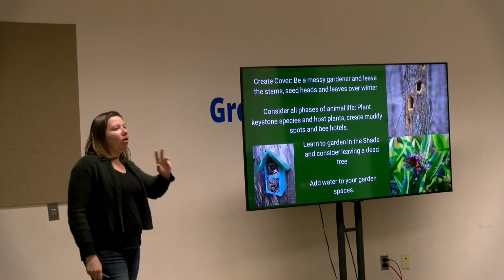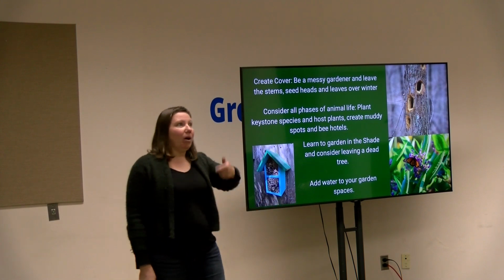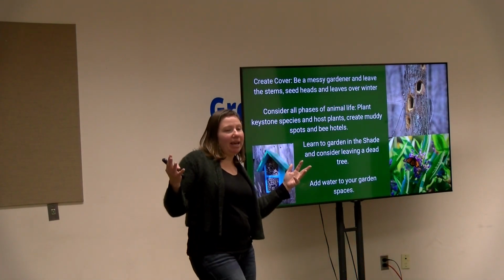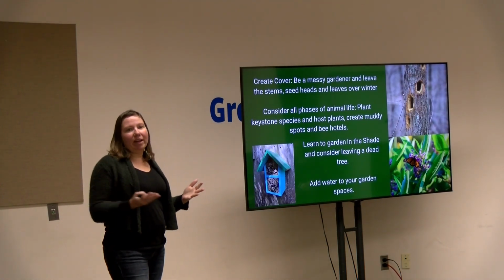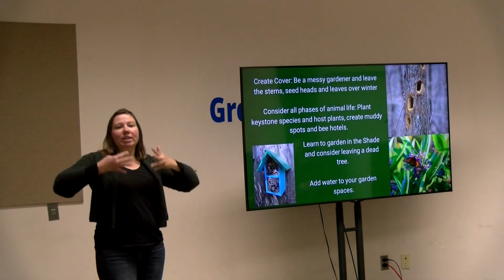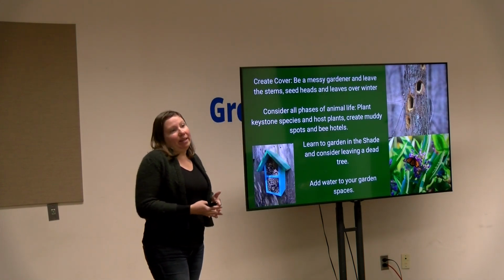Consider your wildlife in all phases of their life. So many birds, all of our songbirds, go through a stage of their life cycle where they need caterpillars. They need protein. They're not just eating those seeds. And if we don't have any moths and caterpillars being produced, then they lose a vital food source that's part of their process. We also need keystone species, things like oaks that are going to be host plants for huge numbers of wildlife, and things that are in our gardens.